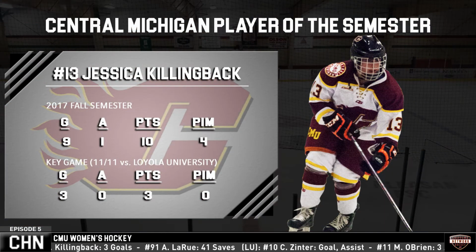Sean, Jessica Killingbeck has been the engine of the Chippewas offense all season long. She's clearly the player of the semester. What impact does she have besides her scoring touch? She's a leader, on and off the ice. You see it with her play. She's such a natural out there.